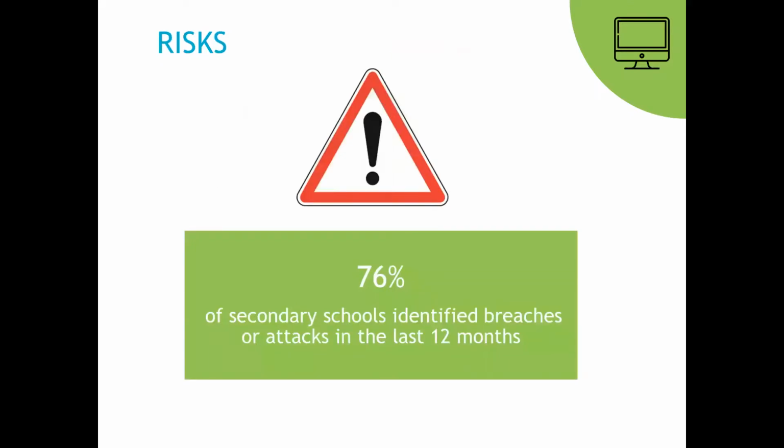While such services can certainly provide a wide range of benefits to schools, the risks that come with technology implementation are significant. In just the past 12 months, 46% of businesses and 26% of charities have experienced a data breach or cyber attack. For schools and colleges, these figures are even higher, with 76% of secondary schools having identified breaches or attacks in the last 12 months.